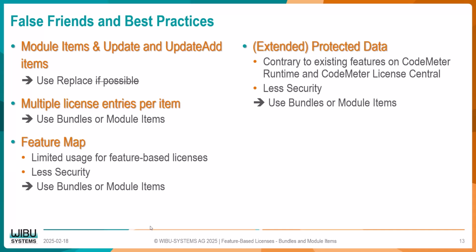We also don't recommend using the extended protected data or protected data to implement your own feature-based licensing, because it offers less security and it's contrary to the existing features of CodeMeter Runtime and CodeMeter License Central, like merging items, adding features, removing features, having different options for different features. And also here the recommendation is to use bundles and module items.